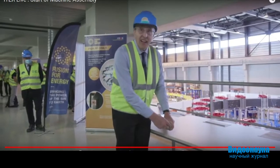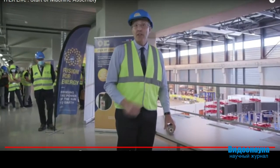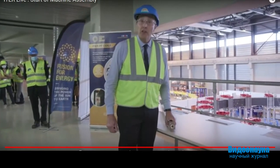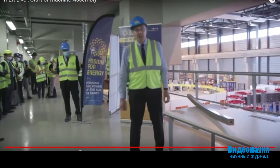And inside you have a pipe where liquid helium will flow to cool down this superconducting material at minus 270 degrees, in order to have it superconducting and able to transport up to 70,000 amperes of electricity.